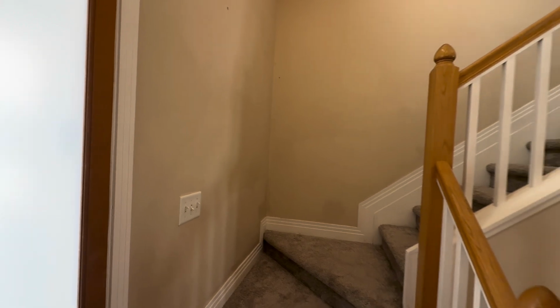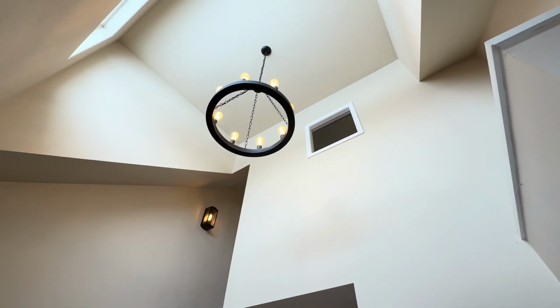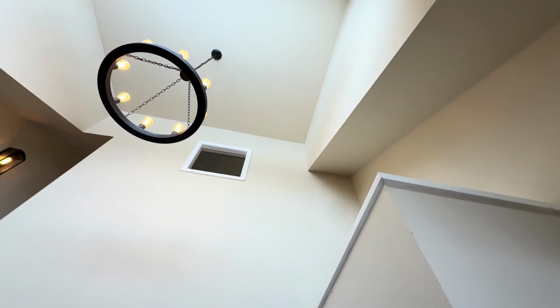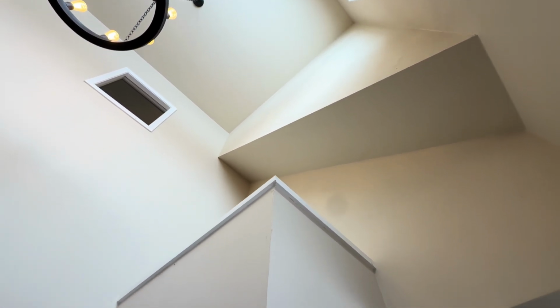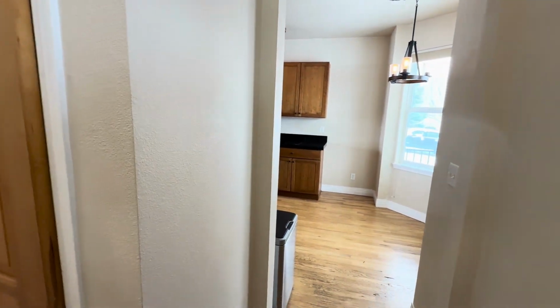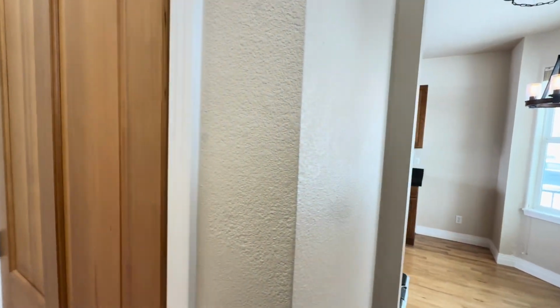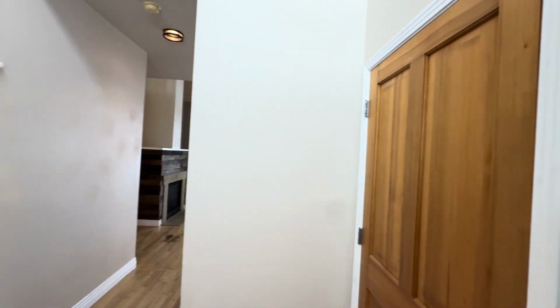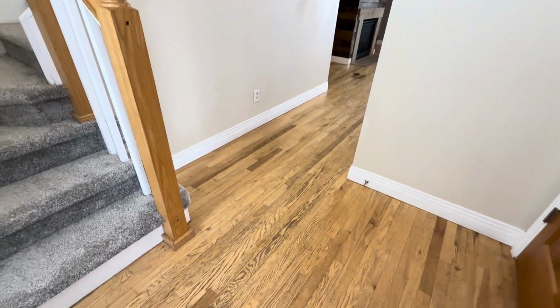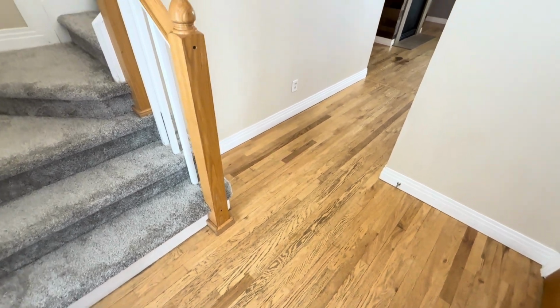All right, so walking right in the home, met by this big geometric shaped entryway. Can go right into the kitchen. You've got storage when you first walk in, which is nice. Guests bring their shoes and coats over. Now these floors are real wood. So these can be sanded, refinished, restained, however you want.